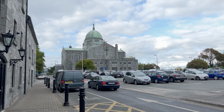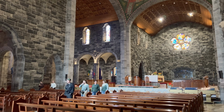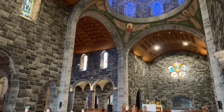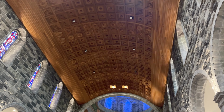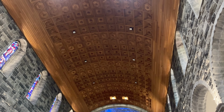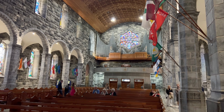So the next popular attraction is going to be Galway Cathedral. Galway Cathedral is a little bit outside of the main part of town. It's located on Nuns Island. I would say it's definitely a unique one. I enjoyed visiting there. It didn't remind me of any other cathedral, so I was like, yeah, cool. Yeah, I think that's what's unique about a lot of the cathedrals in Ireland. They're not as gaudy, I would say, as some of the others.